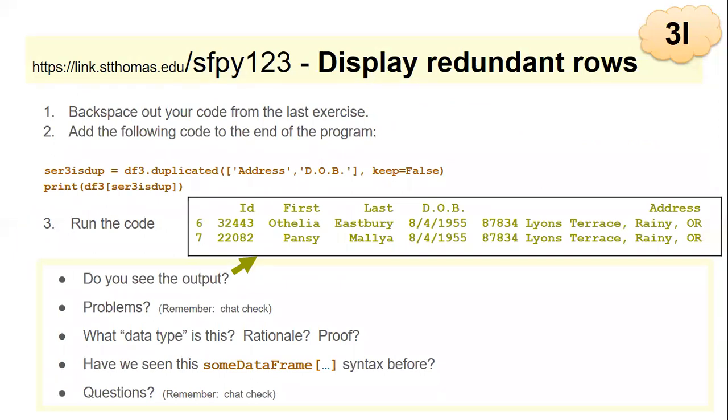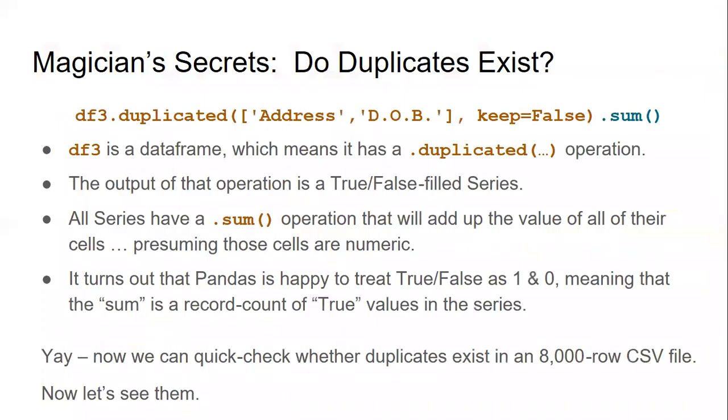And so if, instead of printing it, we save it into a series, and then put that true false series inside of df3 bracket notation, we actually get them as output. So this is really great for duplicate hunting.